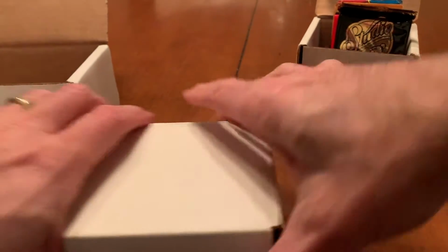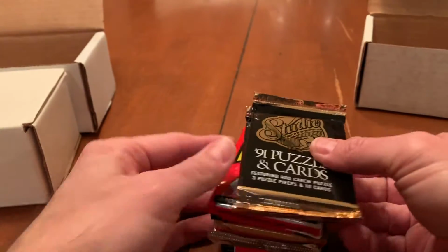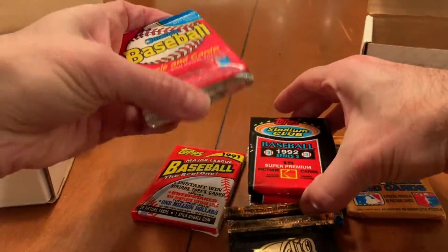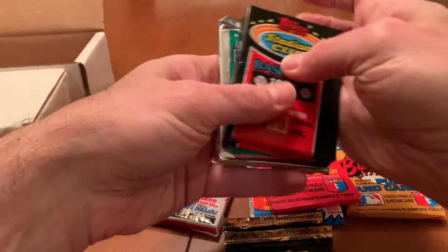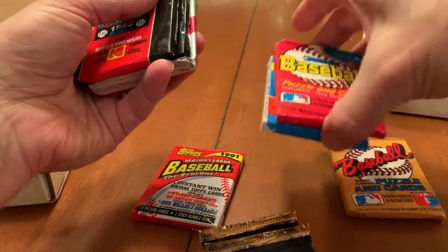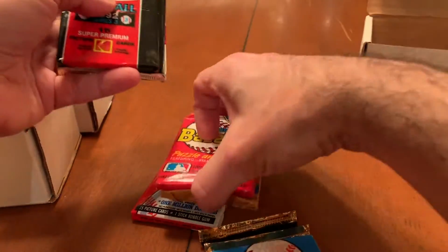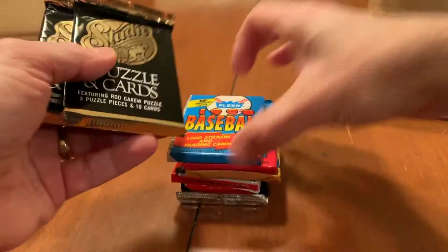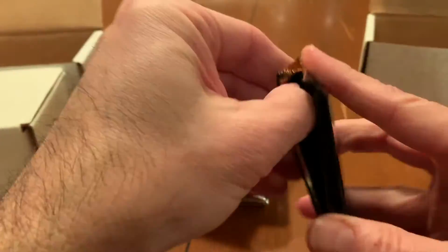Why don't we finish off this video just opening up these packs that Mark sent. So we'll start with the 91 Studio. And then, let's see, I like the Stadium Club. And Upper Deck. We'll do the Fleer, and the Donruss, and then we'll finish with the Topps and the Upper Deck. Okay, so 91 Studio.